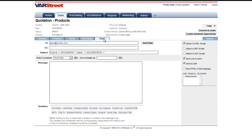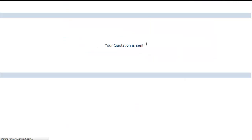You can attach the quote in HTML format, PDF format, Word format, or all of them. You can also send a copy of the quote to yourself for records. You can also add attachments like collaterals and more. Now we are ready to send the quote. Just use some of the existing email templates or create a new one and say send mail and you are done.